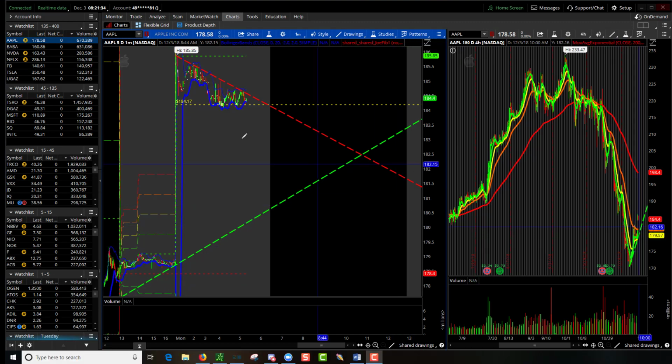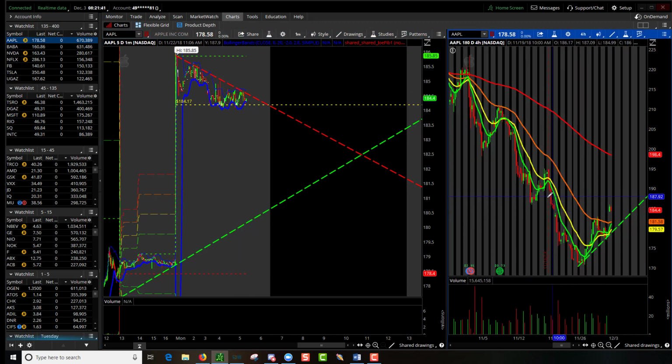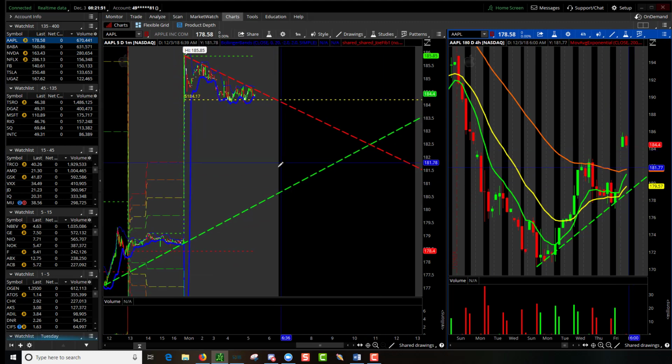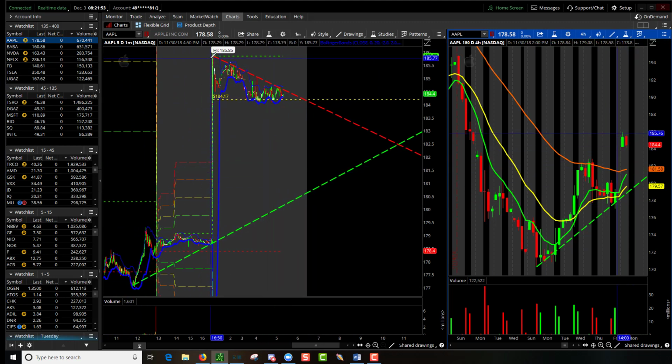First up on our list is going to be Apple, and Apple had taken a nosedive with the rest of the tech stocks on the longer term trend, and it's seen a nice little cover pop here recently. It had a pullback on Thursday and Friday, and then it gapped up this morning. What I'm looking at is a descending triangle here, and it's wedging between the open of the morning and this resistance line.